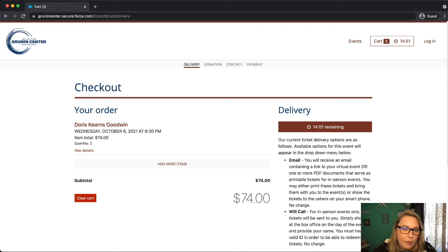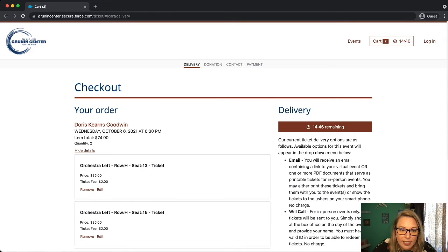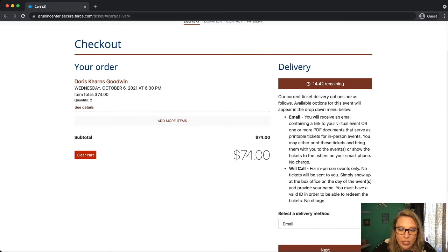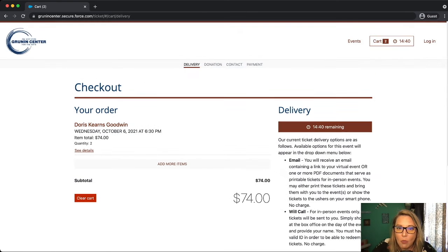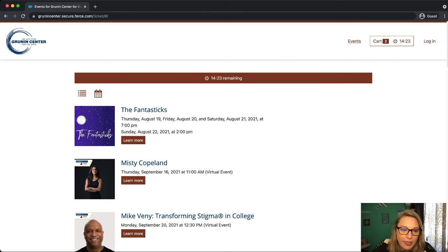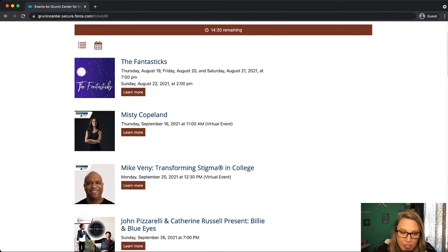So on this delivery page, you'll see a summary of the tickets in my cart. I can even click on See Details to expand it out, and Hide Details to shrink it back up. But I want to add another show to my cart before I check out. So up at the top right-hand side of the screen, you're going to see a couple options. You're going to see your cart with a countdown timer, and you're going to see the word Events. Go ahead and click on the word Events. And this will bring you back to see additional shows available for purchase.